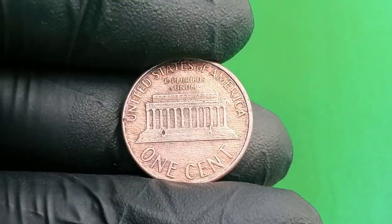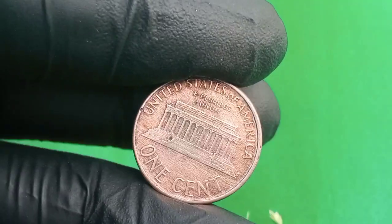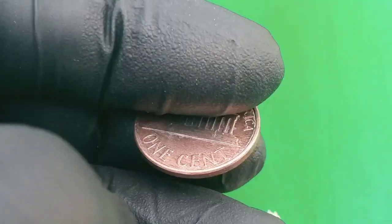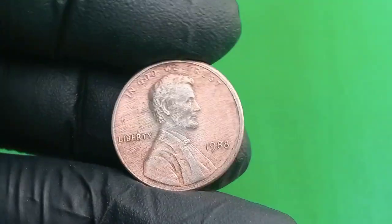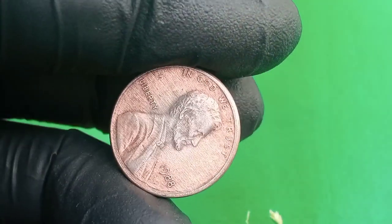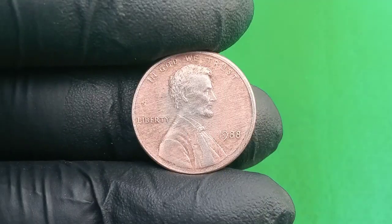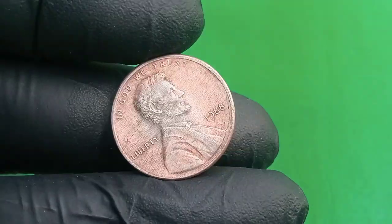But beyond its physical condition, the rarity of this particular error made it a must-have for serious collectors. And let's not forget about the historical significance. The 1988 penny, while a relatively recent coin, is now part of an elite group of rare error coins that have become collectors' items over time.